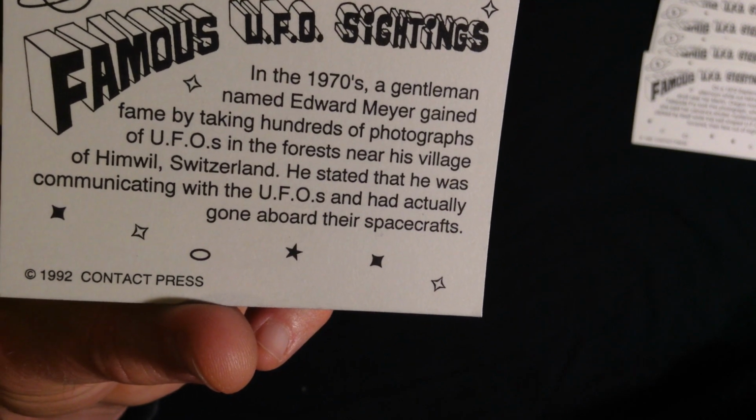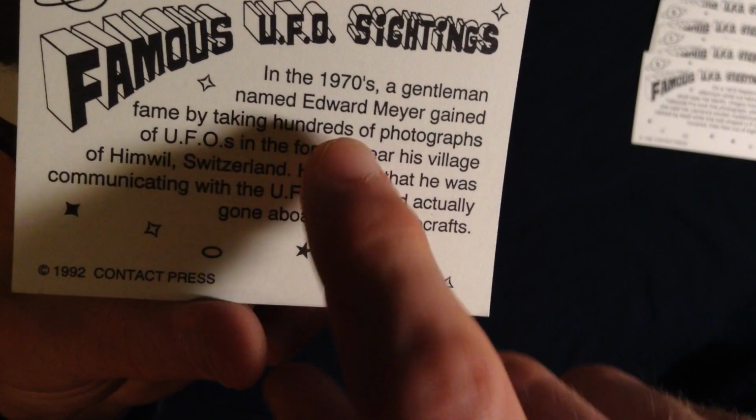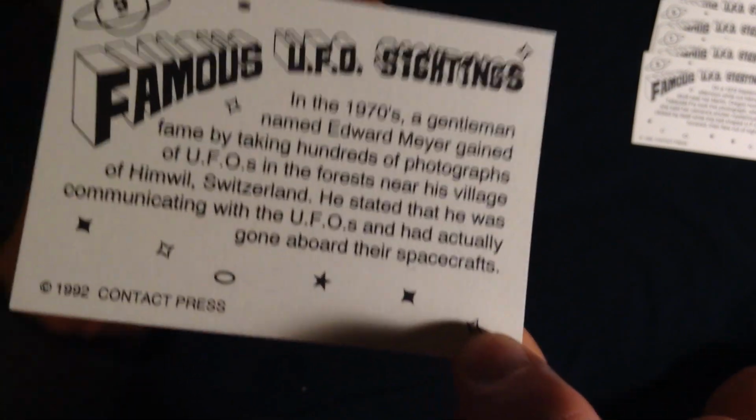Forests of his village filled with UFOs in Switzerland. Edward Meyer stated that he was communicating with them and had gone aboard. So, this is probably my favorite card so far, both because of the tiered, interesting look of the space vessel. It looks like maybe is it a coastline or something? And yeah, this claim by Mr. Meyer.